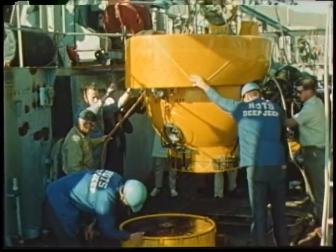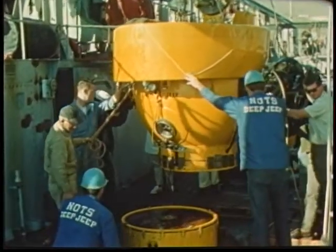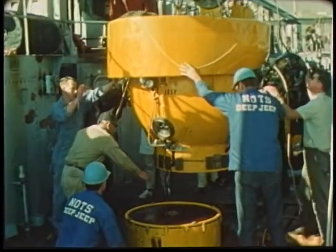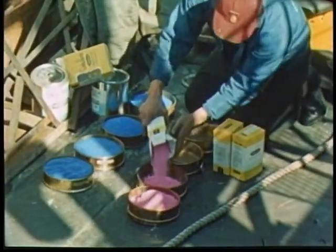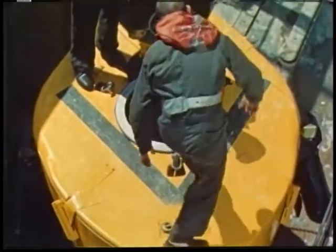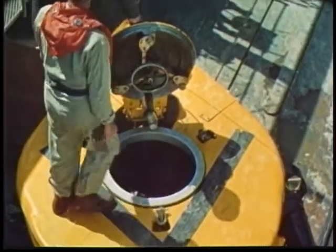Deep Jeep is a 2-man research vehicle capable of depths to 2,000 feet. Basically, it is a 5-foot steel sphere with a battery pack at its bottom and a syntactic foam float at its top. Weights, held on by electromagnets, encircle the bottom of the vehicle and are used for ballast variation. The chemicals used in Deep Jeep's air purification system provide the vehicle an operating time of 4 to 6 hours and up to 60 hours in an emergency. Unlike the Soucoupe, whose passengers recline, the Deep Jeep operators sit upright.